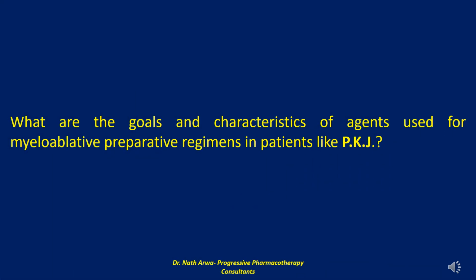The primary goal of PKJ's high-dose, myeloablative preparative regimen followed by autologous transplant is to eradicate residual malignancy that is not treatable with standard chemotherapy. With autologous hematopoietic cell transplantation, there is no need for immunosuppression because the donor and recipient are genetically identical.